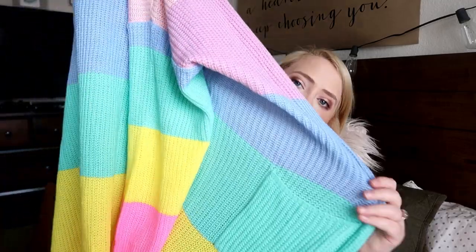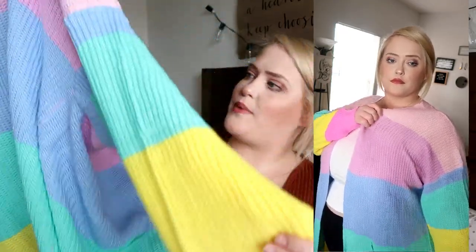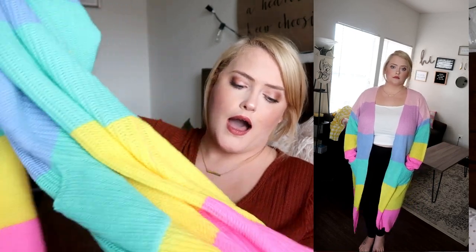With that, in the try-on haul, I had this little number that I'm currently sitting on. So when I was trying on that little white one, I had this on in the try-on portion of it. And it's just, oh my gosh, the cutest freaking sweater I've ever seen in my life. It's just bright pastels. This makes me so happy. I love this sweater. It's super long. I did not expect for it to be as long as it is. It goes to my calves. It's very, very long. But it's super comfortable, really, really cute.